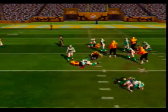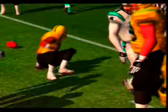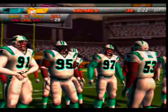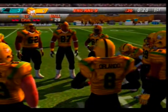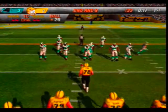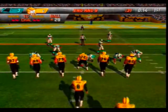Orlando sends a man in motion. Handed off to the back. Palmer is there for the tackle. Sykes takes it up the middle for a yard or two. And this is the eighth play of this drive. Ball on the 29-yard line.